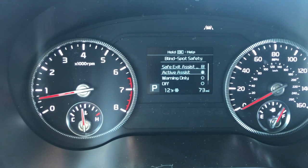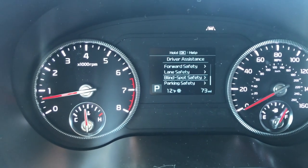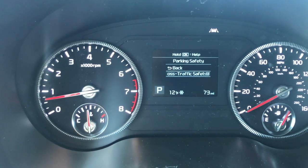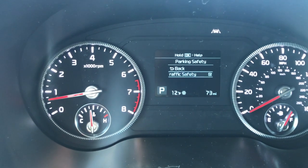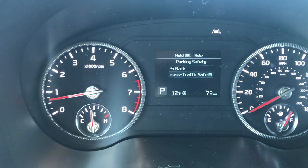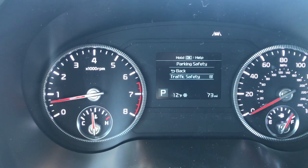And we're going to keep active on and make sure that safe exit assist is on as well. We have parking safety, rear cross traffic safety system here. What that does, if you're in the Walmart parking lot, you're getting ready to back out, and it senses a vehicle coming, it will go ahead and apply brakes.